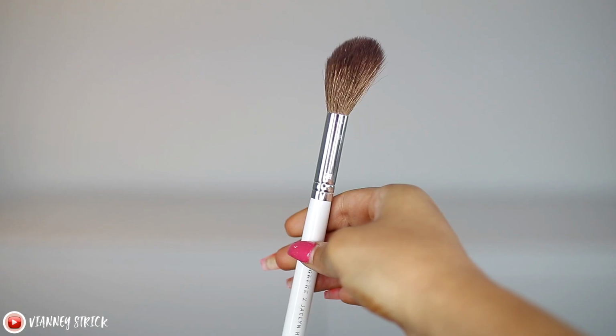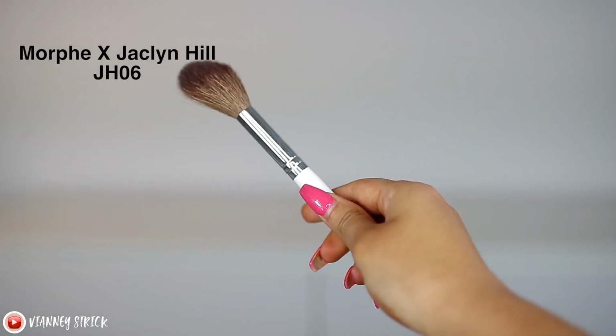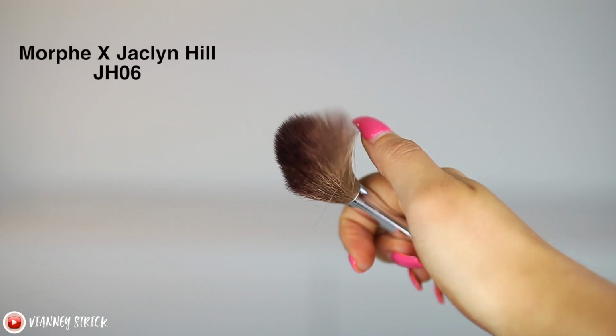Okay, so next we have probably one of my favorite brushes of all time. This is from the Morphe and Jaclyn Hill collection. It's the JH03. When Jaclyn showed this in her videos, she really liked it to put a very fine, loose highlight around her whole face, which I understand because this is the flimsiest brush ever, but in the best way possible. A lot of my blushes are very, very pigmented, and I do like a lot of blush, but I don't like to go overboard with it.